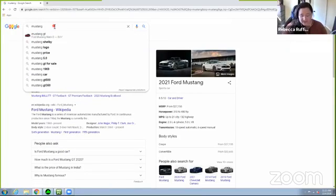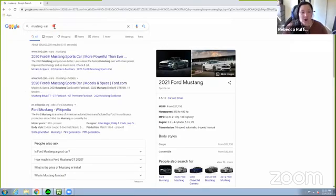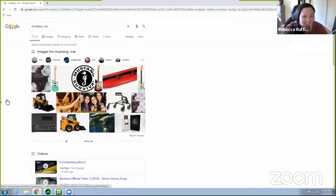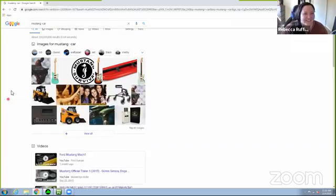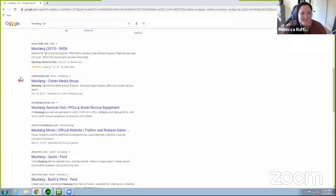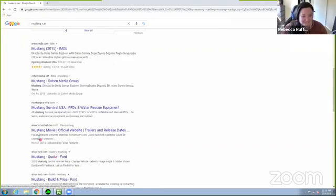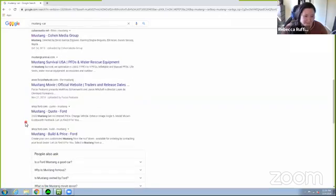So I'm going to put the hyphen sign here, which in Google means negative or means subtract. And I'm going to type in car because I do not want any results having to do with cars. I only want the Mustang horse. So now if I hit search, I'm in images. Nope, that is images. It's going to give me a movie. It's going to give me mostly movies.